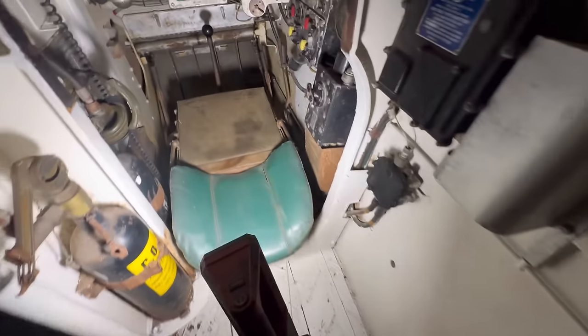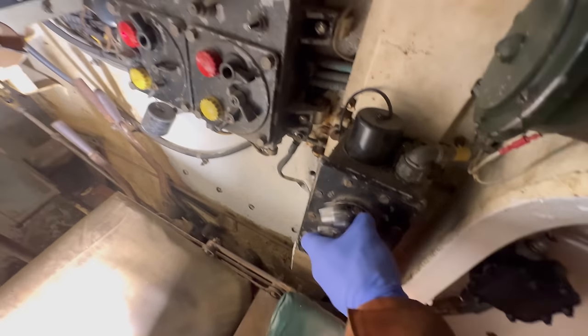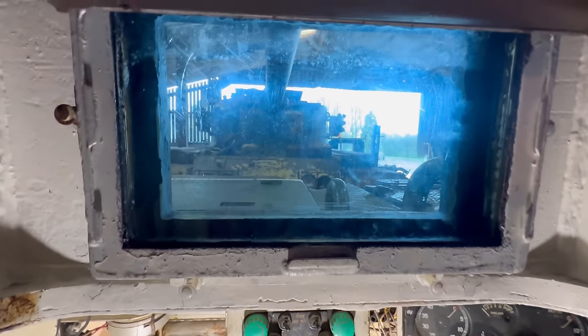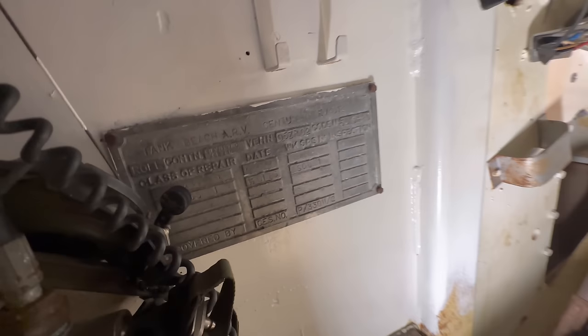Here's the driver's area. I'll turn the isolator on. Turn the interior lights on. Oh, the ignition's still on, turn that off. Yeah, there's the bulletproof window. Mark 13 Centurion outside. There's a gear pattern. There's a data plate that actually says Centurion Tank Beach Armoured Recovery. And people that go, it's not a tank. Well, it says on there it is.